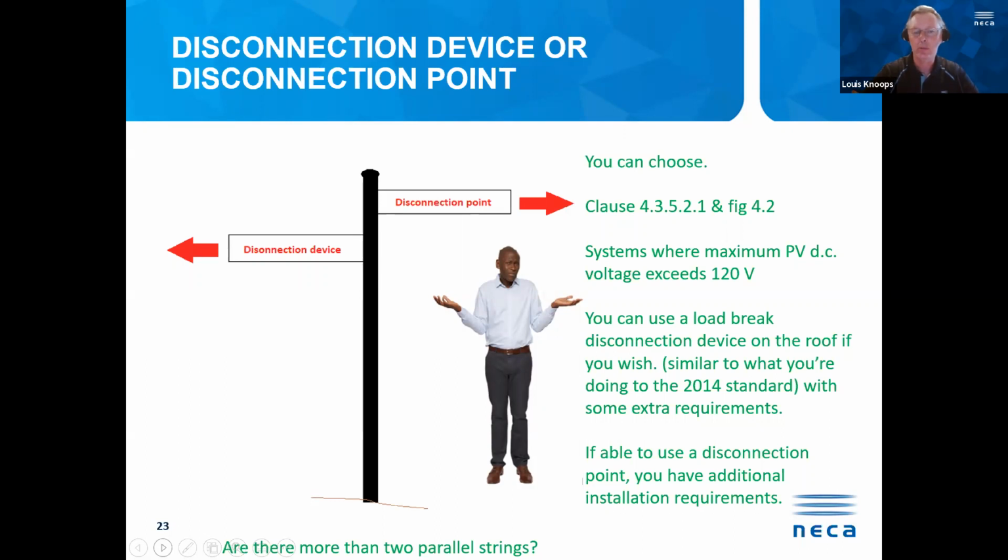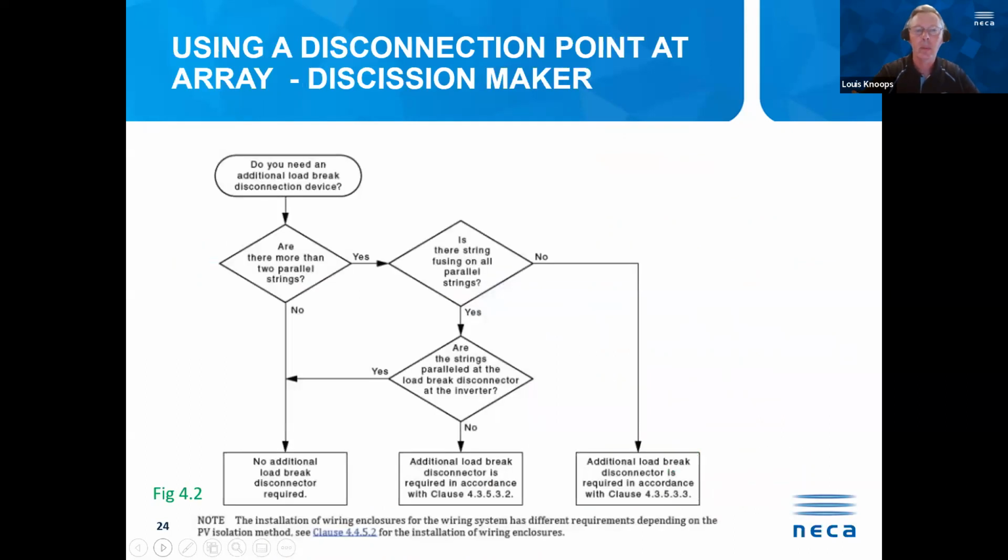Are there more than 2 parallel strings? The standard gives you a decision tree. So just follow this decision tree. If there's not more than 2 parallel strings, you can basically go to no additional low break disconnection required on the roof. If there is more than 2 and they've got string fusing, and the string fusing is back down at the low break disconnecting device or disconnector, which could be at the inverter, then you may be able to use it. But use this decision tree. It basically gives you all the answers to what you need to know.